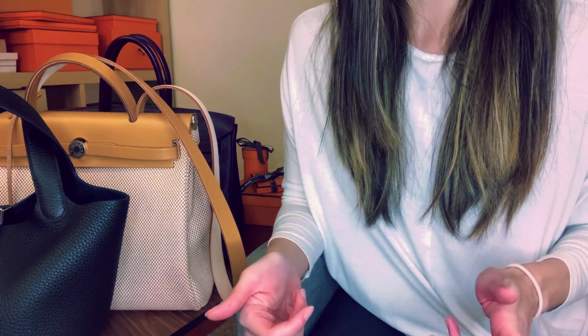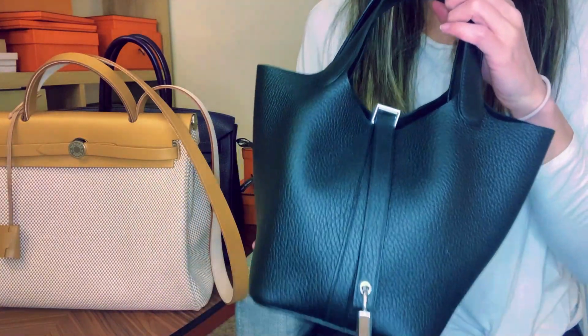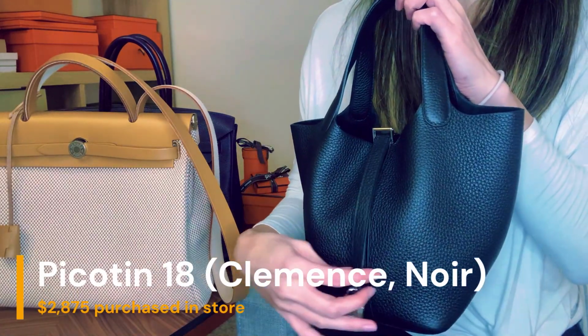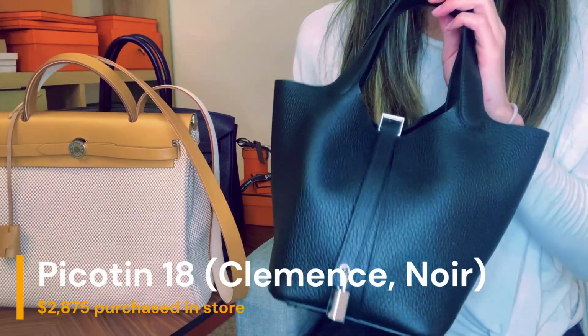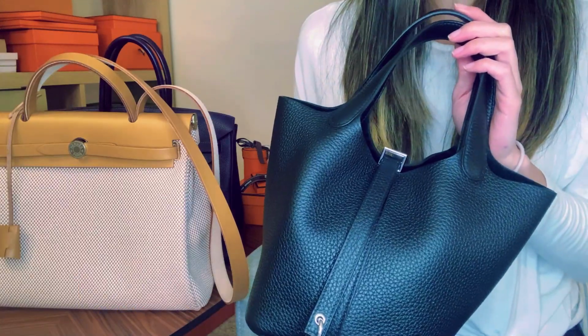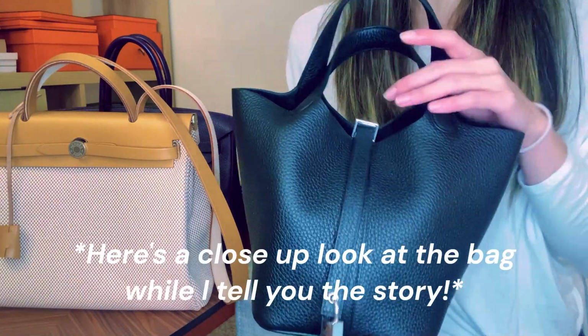Figured I'd talk about my bags in chronological order. So first is the Picotin 18 in Clemence leather in the color Noir with the Palladium hardware. Now this is my first bag, and I bought this direct from the boutique for $2,875 before tax.